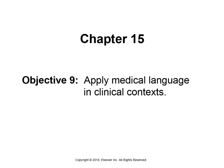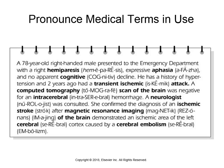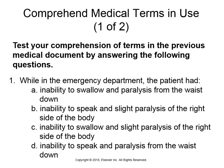All right, and then at the end, as always, we put some medical terms in context. So if you can practice reading these words aloud, really understanding how they relate to each other and what they mean, I think you'll be in good shape. And that brings us to the end.